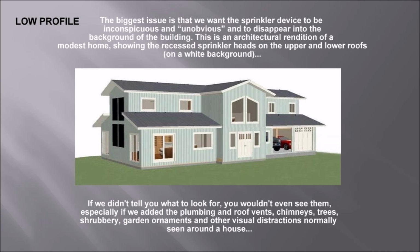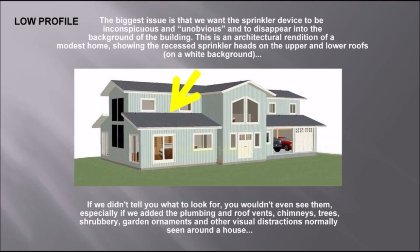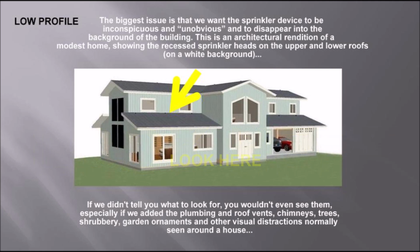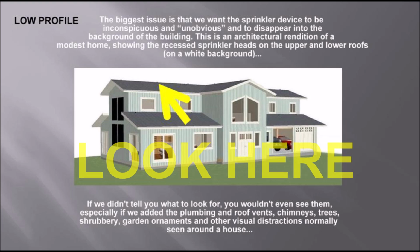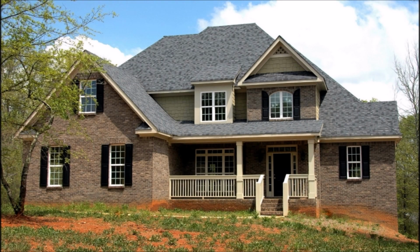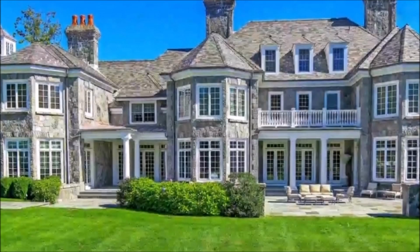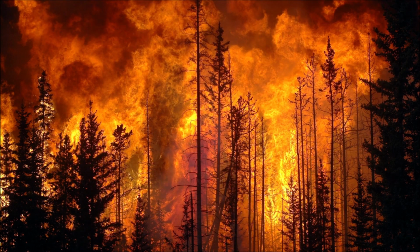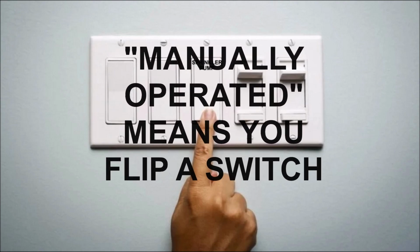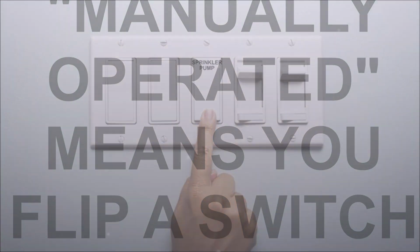This is an architectural rendition of a modest home, showing the recessed sprinkler heads on the upper and lower roofs on a white background. If we didn't tell you what to look for, you wouldn't even see them, especially if we added the plumbing and roof vents, chimneys, trees, shrubbery, garden ornaments and other visual distractions normally seen around a house. And on a real, suburban house, from normal viewing angles, any recessed roof sprinklers become invisible. And the bigger your house gets, the more inconspicuous the sprinklers will become. So if we feel threatened by an approaching wildfire, we are able to help ourselves reduce losses of both property and lives. We believe that the concept of giving the homeowner a reasonably priced, manually operated tool to assist firefighting an approaching wildfire is highly desirable.